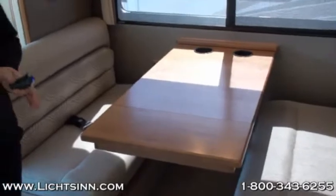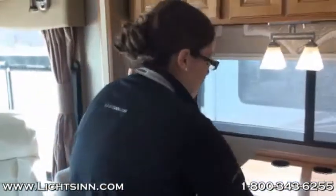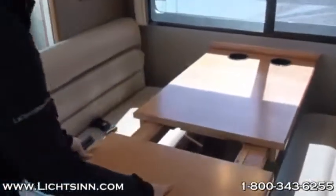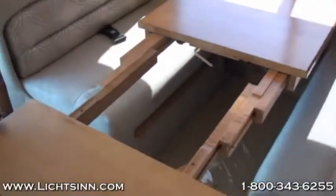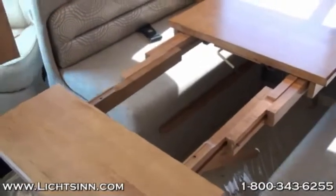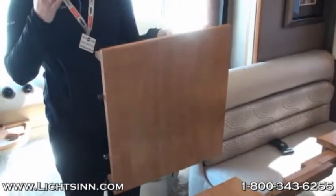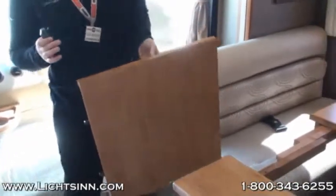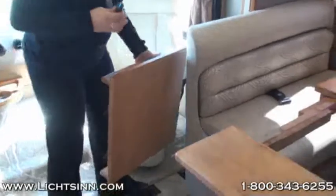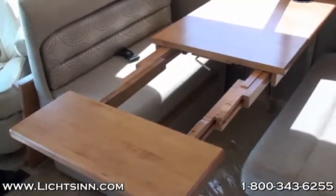Right, that brings us to the last unique thing about the dinette, which is the fact that it is extendable. So you can actually add in an additional section to the table. It's about 2 feet. This is what the additional section looks like. And you can actually store it right underneath your bed. There's an additional space in the rear wardrobe closet that you can store that as well. Comes with a nice felt cover so that you don't damage that at all when you're not using it.